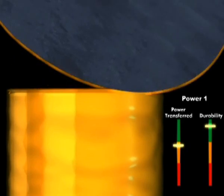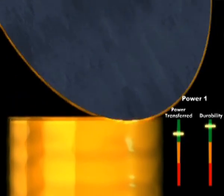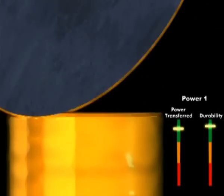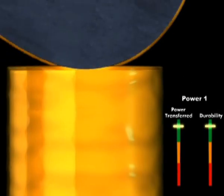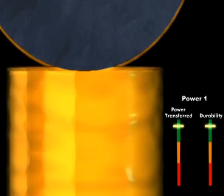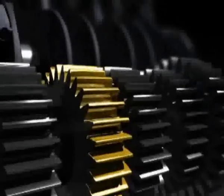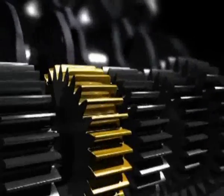Power1 is a modern low-viscosity formulation with a powerful anti-wear system which optimizes frictional losses in the valve train whilst providing exceptional protection against camshaft wear. This is also true for the gears, with Power1 providing exceptional gear protection whilst maximizing transmission efficiency.